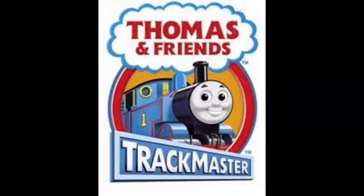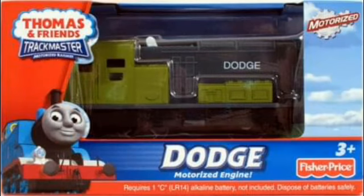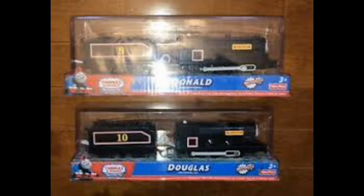(2010) Splatter. When Trackmaster was purchased by Mattel in 2009, they redesigned and reintroduced a lot of engines, except for some forgettable ones. They also made Dodge twice, however they never made a Splatter. We assumed that they were planning to release him in 2014 if they wouldn't have redesigned the range, since they did the same to Donald and Douglas. Donald was released in 2013 and Douglas in 2012.